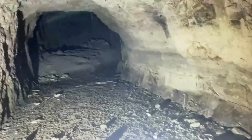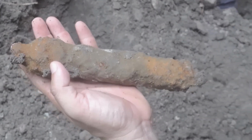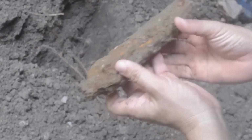Well, when they checked out the area, they found some shells that were fired here but didn't go off. And we found it here among the debris. So it would be just outside the... Yes, yes. Oh, here. Here, it's a solid, it's quite heavy.